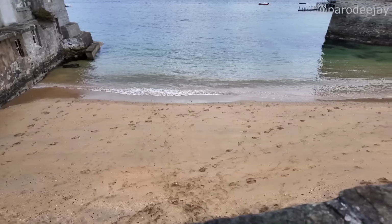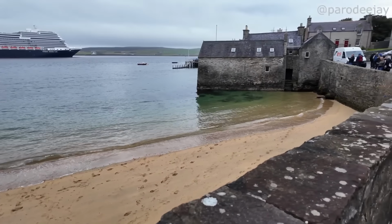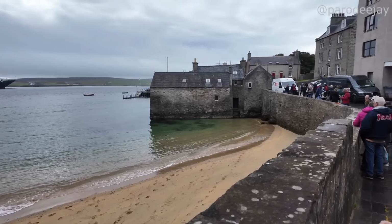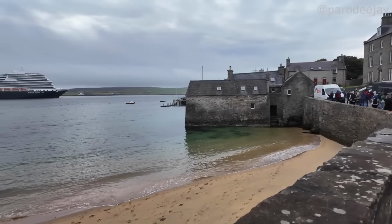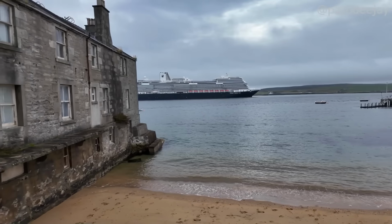Well, according to the map, this is called Ben's Beach, and I think this building over here is the Lodberries, which apparently, did you know there's a show called Shetland? I guess it's like a filming location. I need to get more Shetland educated.